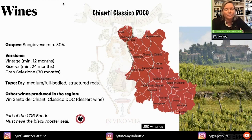And that's totally up to the producer. Some will do 100% Sangiovese, others will choose to blend. So it's completely up to the winery, what kind of style they want to have.